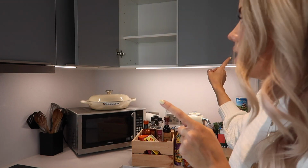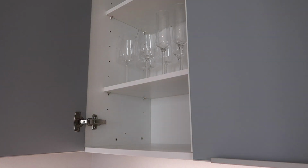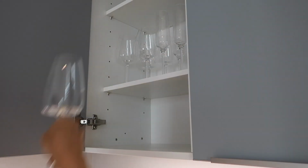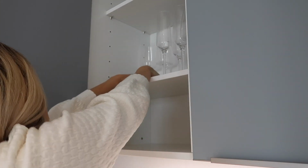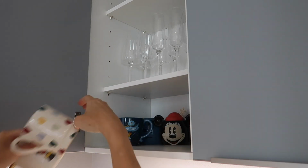Let's get putting the glasses away, shall we? I'm going to do glasses in that side and then the crockery bits in that side. And then top shelf, we're gonna go with Tupperware and like random kitchen bits. Like I've got serving bowls and stuff for like popcorn and whatever. So they're all gonna go up the top with Tupperware.